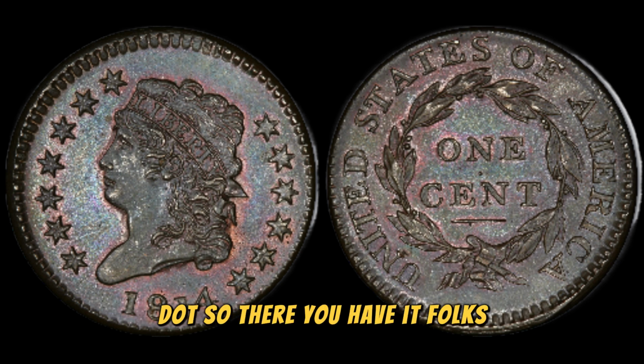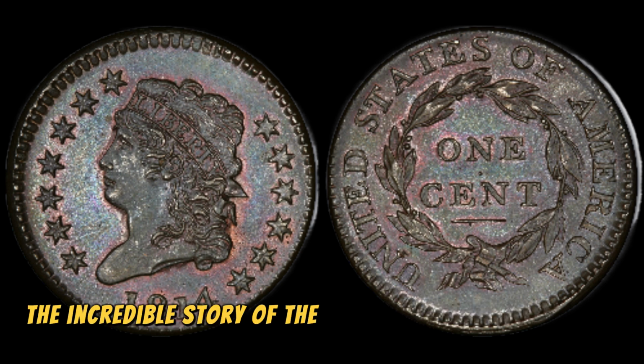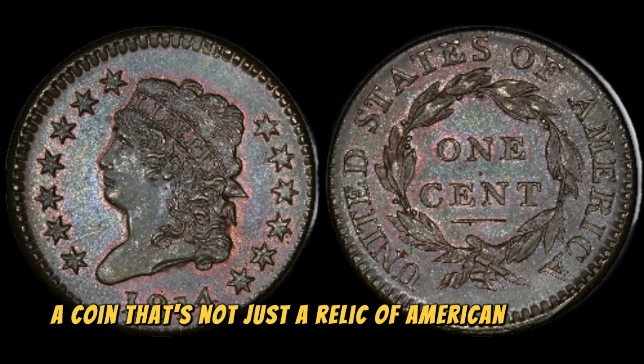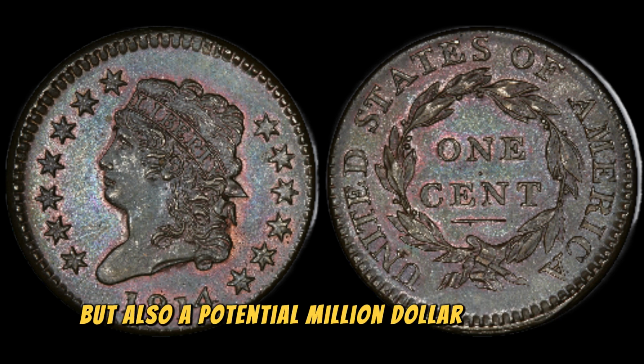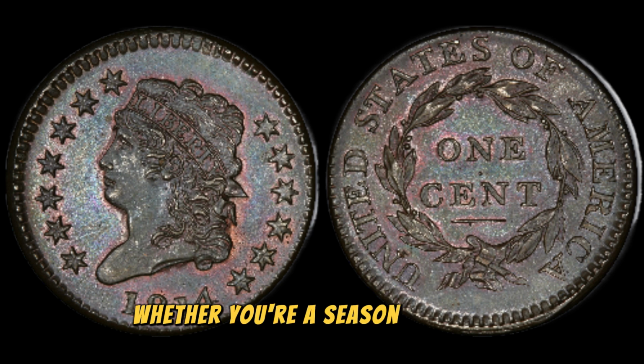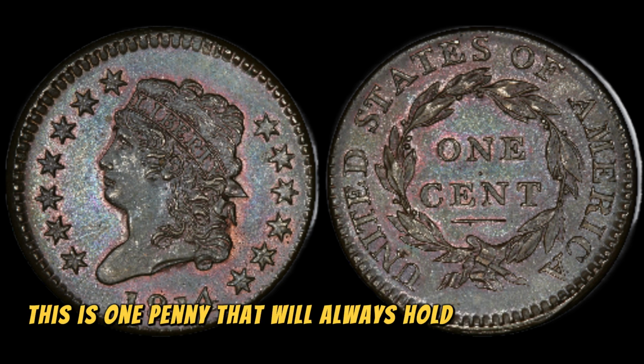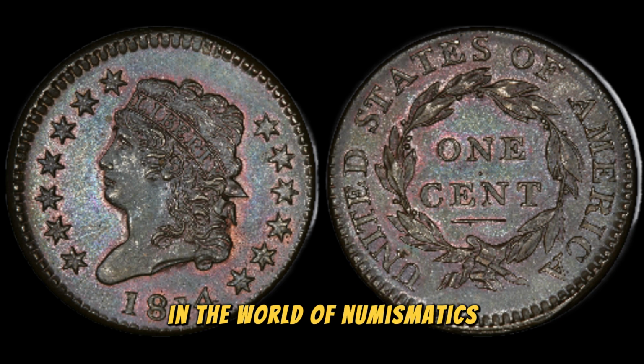So there you have it, folks. The incredible story of the 1814 Liberty 1 cent penny, a coin that's not just a relic of American history but also a potential $1 million treasure. Whether you're a seasoned collector or just curious about rare coins, this is one penny that will always hold a special place in the world of numismatics.